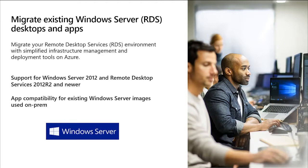Another benefit is that you can migrate your remote desktop services environments with simplified infrastructure management and deployment tools on Azure. So for those of you who are currently using Azure to connect to Windows servers via RDS, you can change that methodology and security approach by switching over to WVD. We support older versions of Windows Server 2012 and Windows 2012 R2, and we also have application compatibility for existing Windows Server images that are used on-premise.